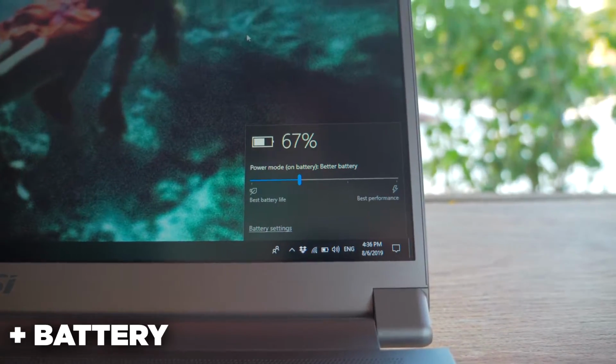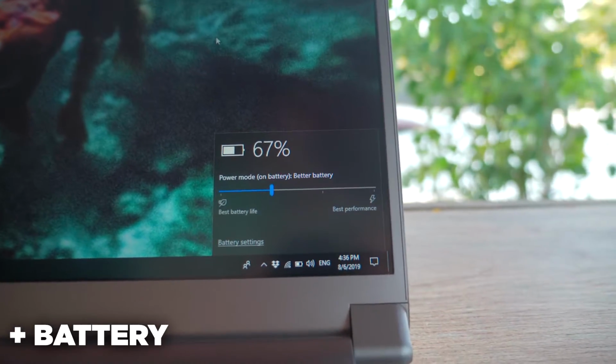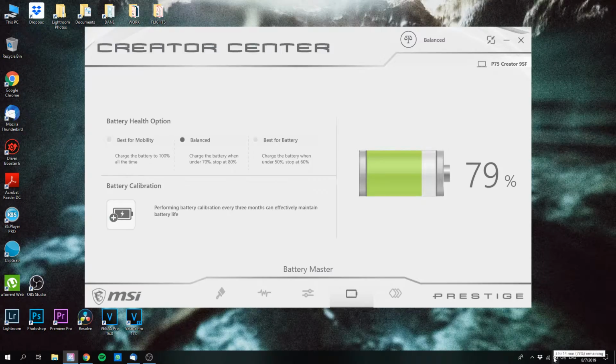Third, I would like to mention the battery. Battery performance is very good. For example, if I want to watch a movie, I don't have to be plugged in and the computer can last for 4 or 5 hours.